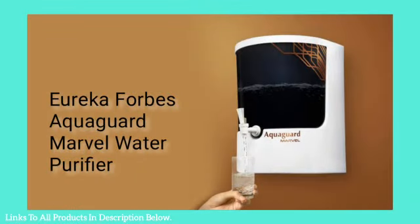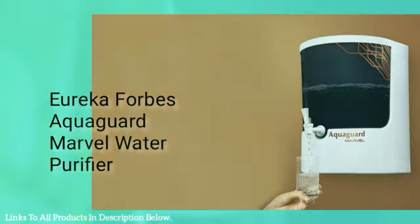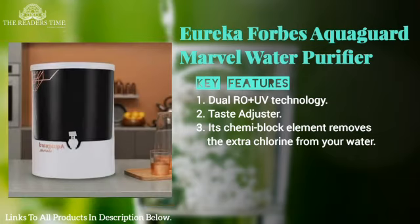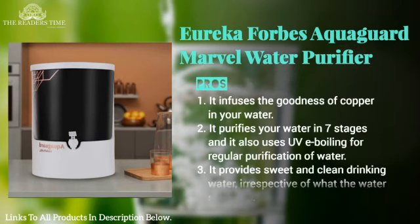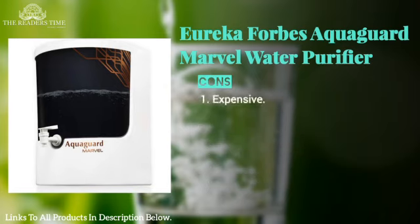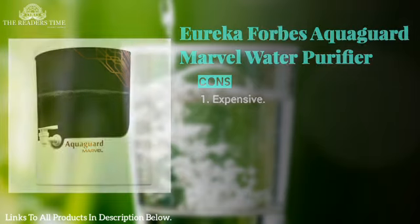On number 3 we have Eureka Forbes AquaGuard Marble Water Purifier. This purifier comes with dual RO plus UV technology and activated carbon technology as well. It purifies water in 7 stages and makes it clean, healthy and sweet. But the price of this product can be a bit expensive.